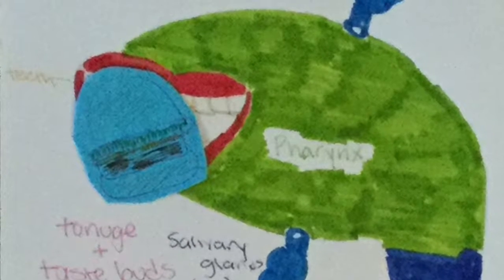Glucagon is secreted by the pancreas when blood glucose is low. Before eating, it stimulates the liver to break down glycogen to glucose.